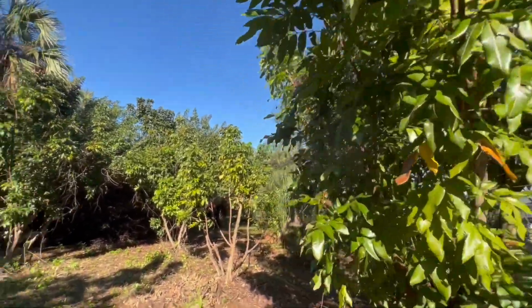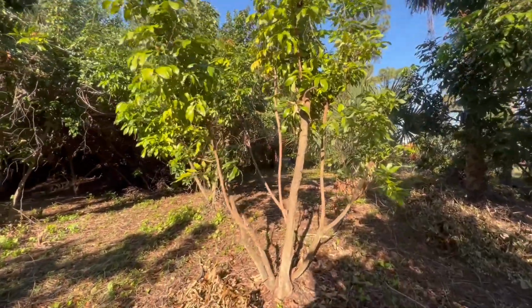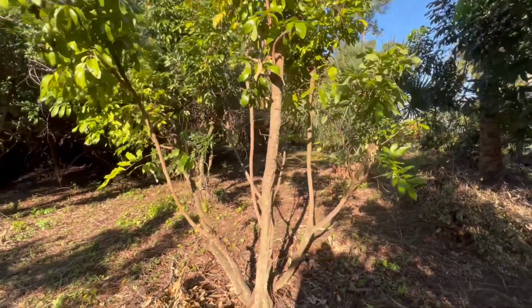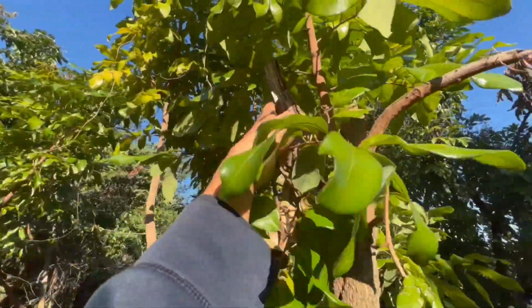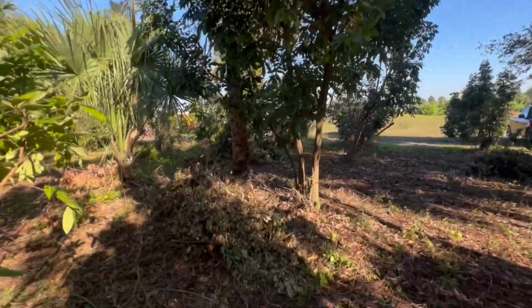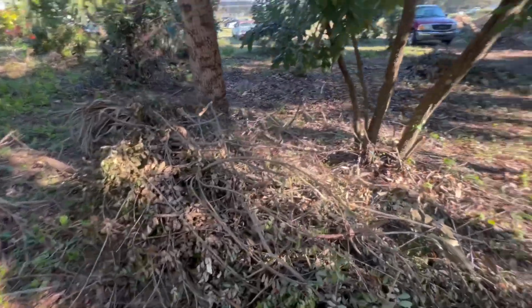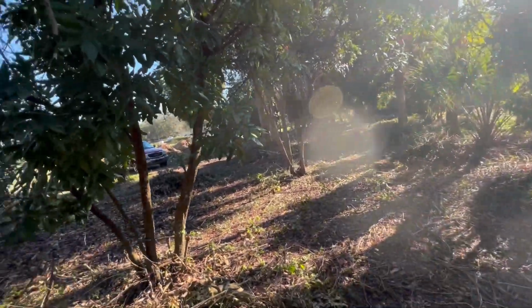These longans were just getting choked out hardcore. You can see how much I've been doing some corrective pruning on them. They died back in the frost and just a lot of dead wood. You see that piece of dead wood coming up, all that biomass. Oh yeah, this is another important aspect of when you're managing sort of semi-wild areas like this.